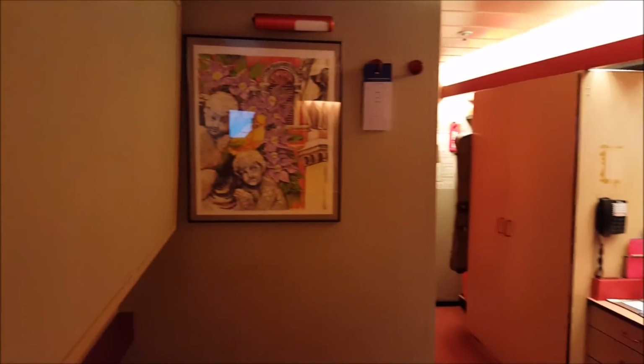Now let me show you the fake window. Looks like a real window. Curtain moved and yep, nope, it's just a plastic wall. Fail. Oh well. Think of this room as like a very nice motel room.